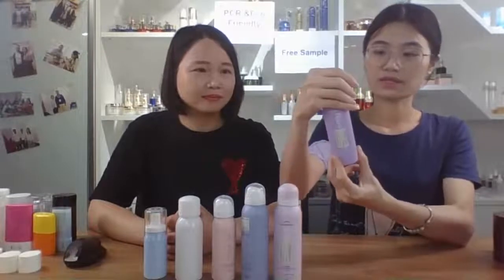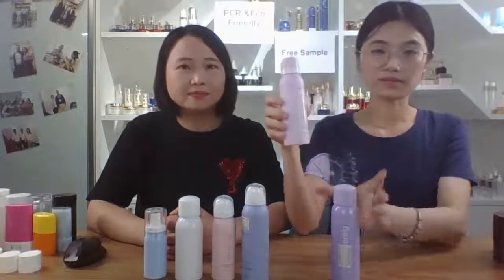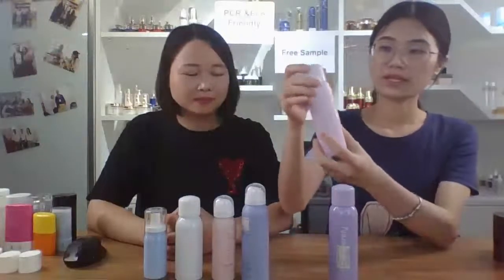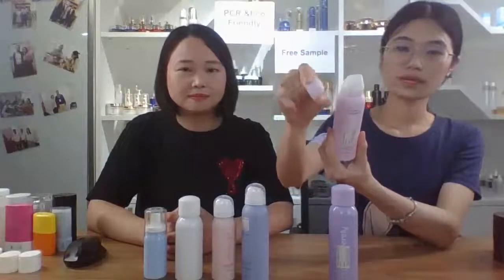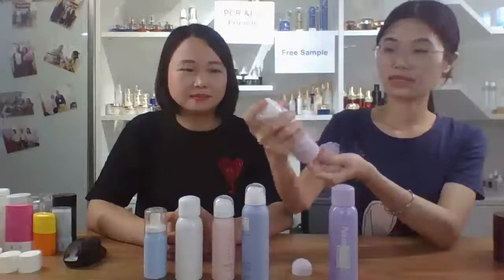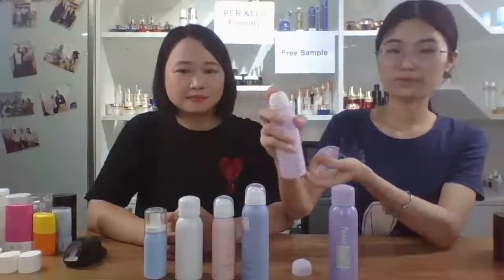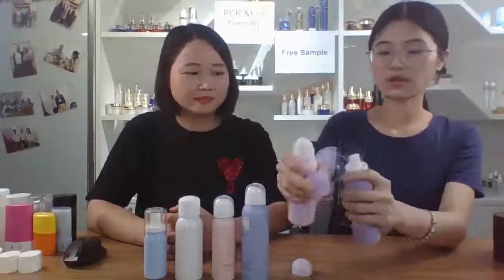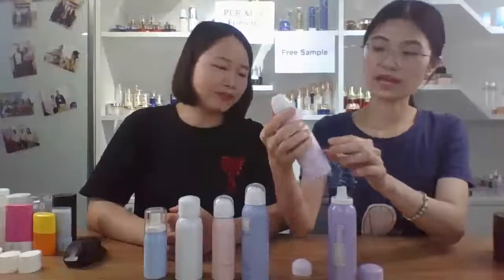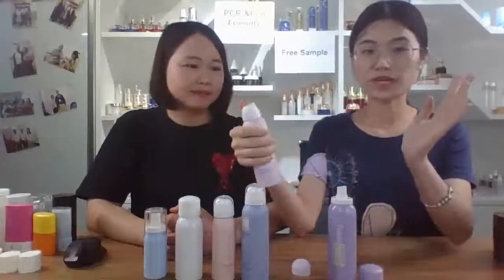This one we customize the colors. This one is a matte effect, and this one is a shiny glossy effect. The pump is also a glossy effect, with another style of sprayer. They're not the same. You can see the different style of spray pump. And maybe I can show you how it works.